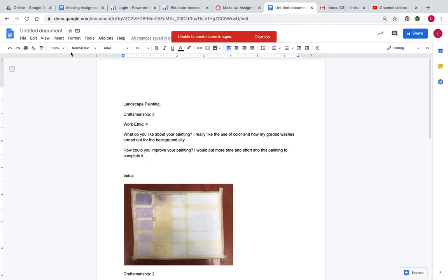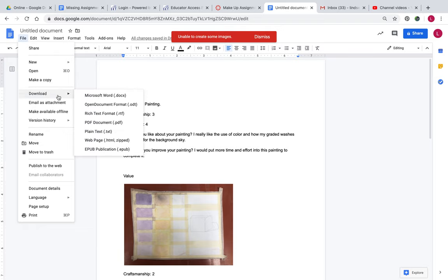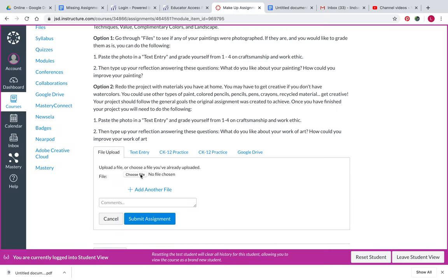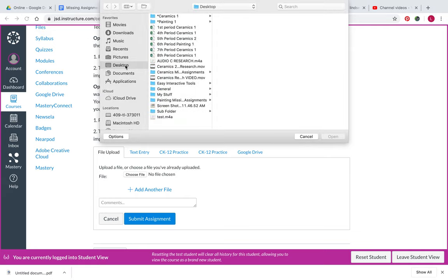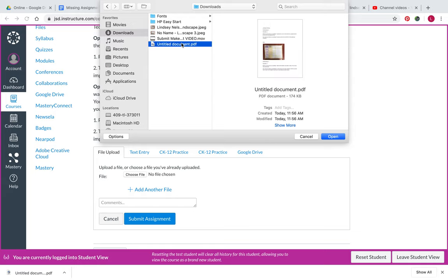We're going to click File up here and go Download, PDF Document. That means it's going to keep everything exactly the same as how I just made it. Now this just went down into my downloads, so I can go back here, go choose file. It's probably best that you name it, but I'm assuming you guys know how to do this, so in Downloads, I'm just looking at this document here. Okay, I'm going to go open.